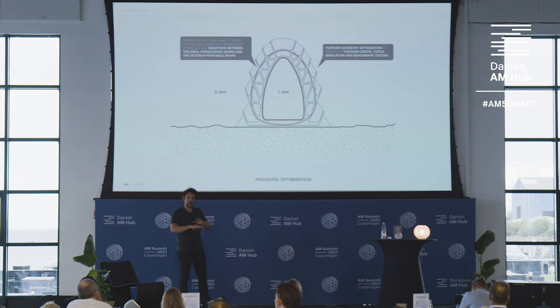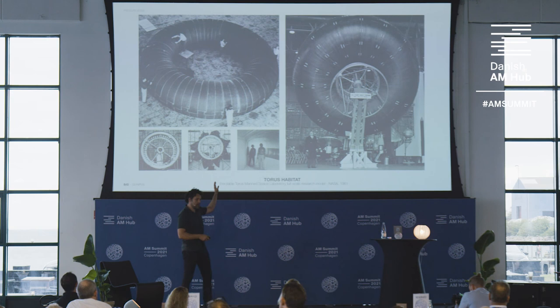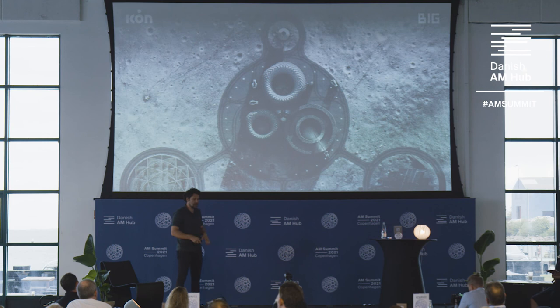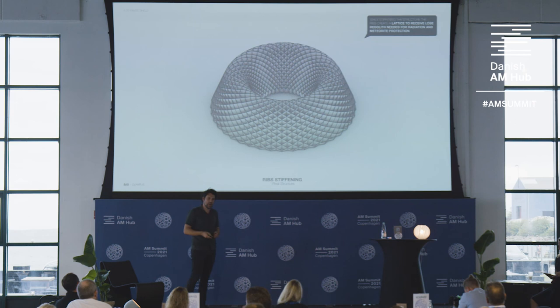And here's a section of the habitat on the moon. Toruses have been studied before by NASA. Here you see the habitat from the sky, consisting of these structural ribs that you see through the building, creating these shelf structures that you would put your soil into.